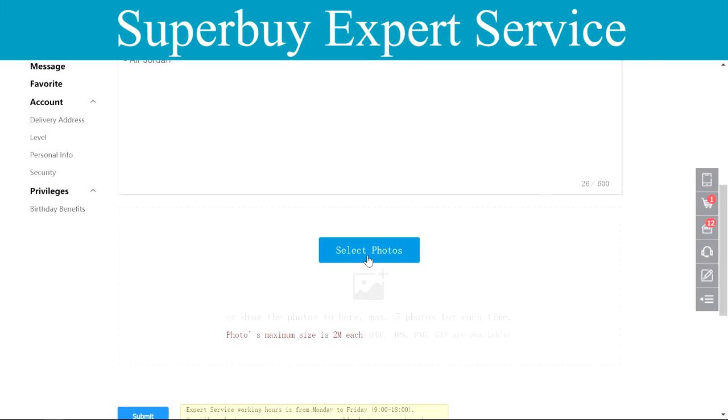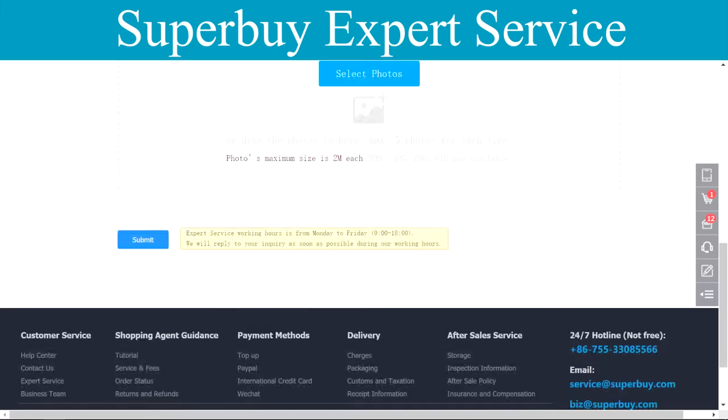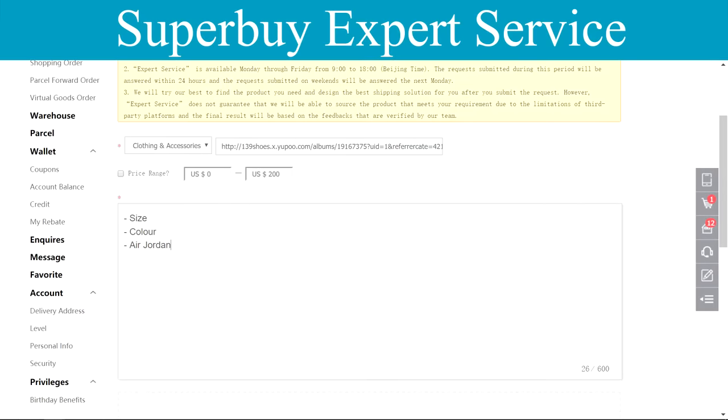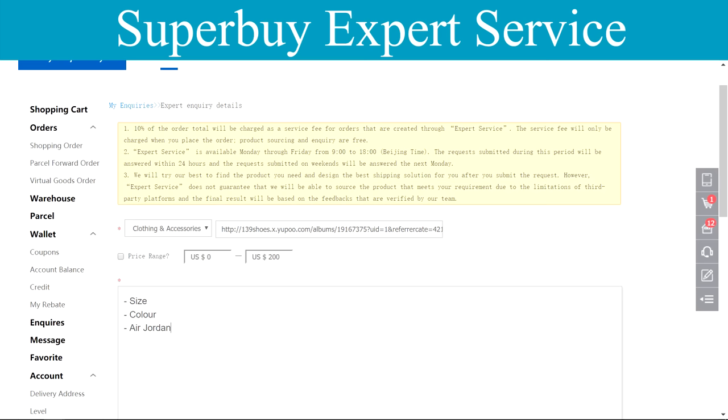So once you've done that, you would submit your request, and Superbuy will reply to you through their internal message system. After that, you just follow their instructions, pay the money, and just like CN Fashion Buy, the seller will then ship the item to the Superbuy warehouse.